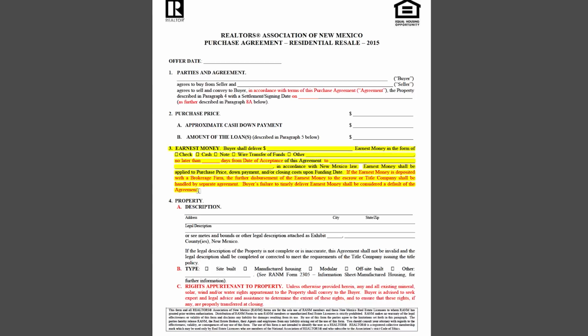Paragraph 3, the earnest money paragraph, had 3 significant changes. First, instead of saying that earnest money must be delivered upon mutual acceptance of the agreement, it now states that earnest money must be delivered no later than so many days from date of acceptance, and the parties must fill in the number of days from date of acceptance.